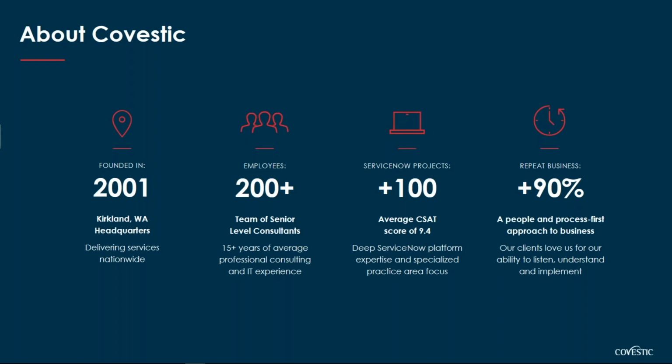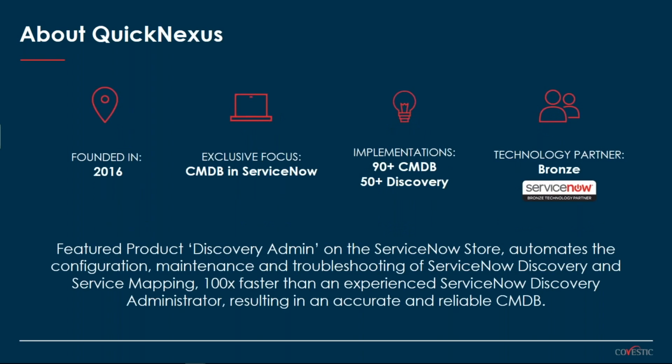Shiv, I'll turn it over to you to do a quick overview of QuickNexus. Absolutely. Thank you, Scott. Hello, everybody. This is Shiv from QuickNexus. We were founded in 2016, and we focus exclusively on the CMDB and ServiceNow. We've done more than 90 CMDB implementations. Over half of them have been with ServiceNow Discovery, and we're a bronze technology partner. We're absolutely going to talk about our product Discovery Admin, but we're also going to focus on the best practices that we recommend every ServiceNow Discovery customer embrace when they're implementing ServiceNow Discovery. So with that, over to you, James.